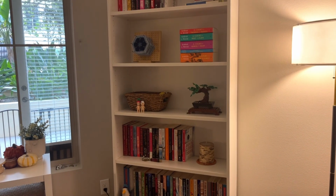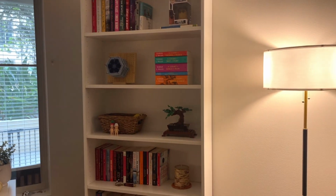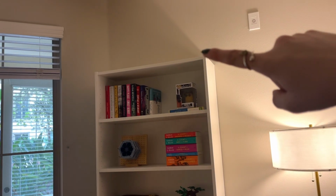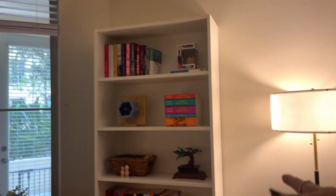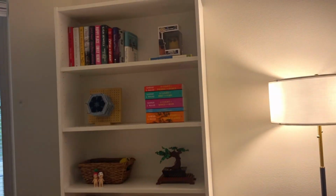I think this is just what things are gonna look like for now. I'm sure I'll play around with it. I have a really cute brown pot that I'd love to put up here and have like a winding pothos coming down. I think that would just be beautiful. But for now, I think it is looking much better.